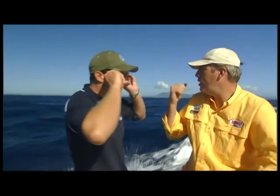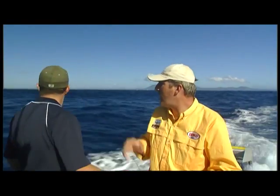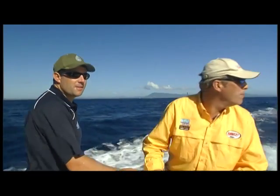But this is a beautiful spot, and as you were saying before, so close into shore to be catching game fish species. It's good, isn't it? Good port. I like it.